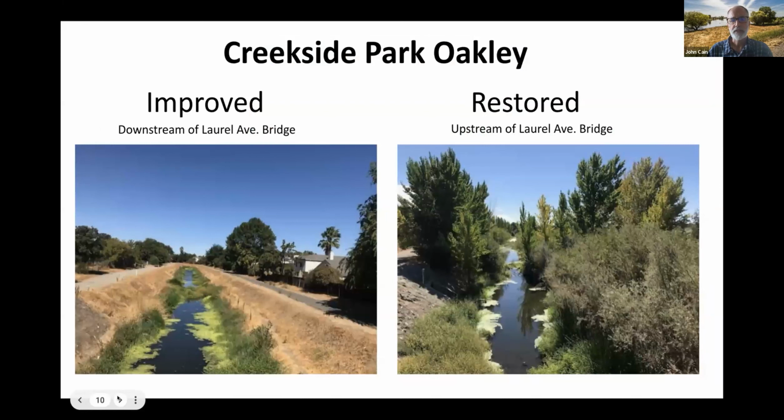And this just gives you an example of the potential to change the creek. I love to make fun of the engineers from the 1960s, that this was what they called an improvement. Now we're working on restoration, and this is a picture from the Laurel Avenue Bridge in Oakley, looking downstream at the unrestored reach and upstream at the restored reach. We're going to hear more about Creekside Park from Sarah Puckett later on today. Next slide.